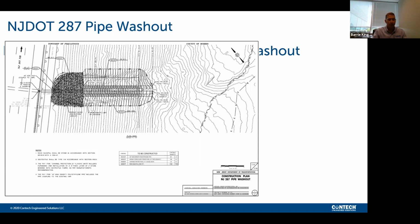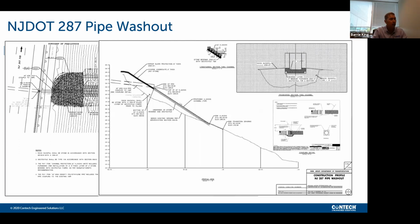But in this case, they had, I think it was a 36-inch culvert pipe coming underneath a road and then discharging onto an embankment. And I'll show you some more on that. So that's what they were looking at. So you can see in this plan set where the existing ground is, which is that kind of undulating lower line right through here. That's what they had. And that was a result of this pipe discharging, impacting on this slope and just eating this away.